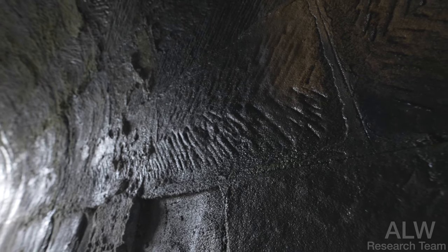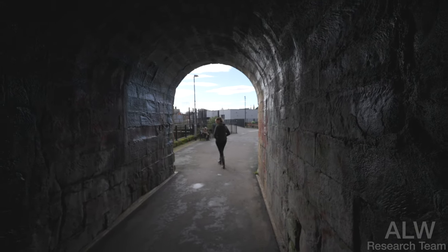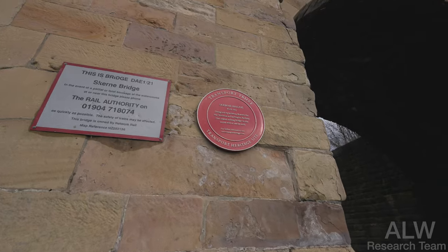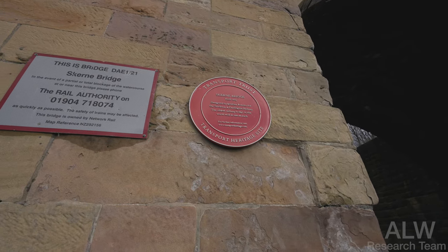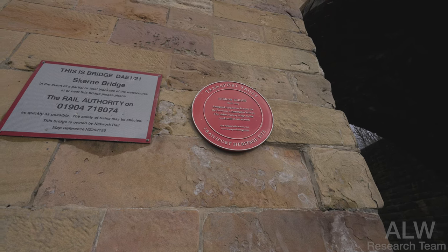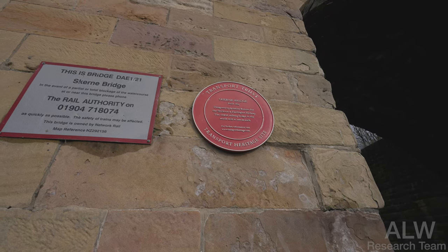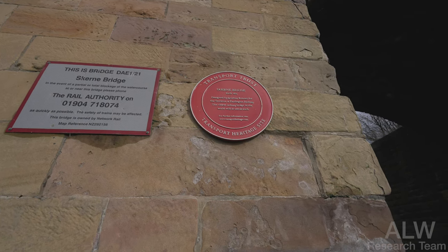Wet. Smells of paraffin. The plaque. Oh wow, Skerne Bridge. Can you say that name? Ignatius Bonomi. Designed by Ignatius Bonomi for the Stockton and Darlington Railway. The oldest railway bridge in the world. Still in use as such.